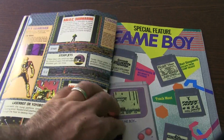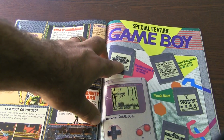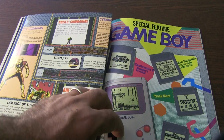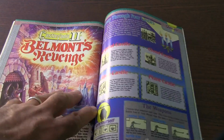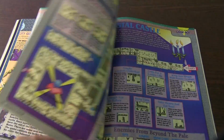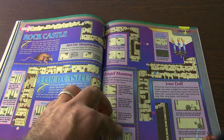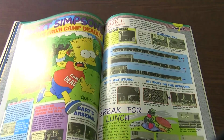Here's a special feature, Game Boy. You can see they'd even have artwork labels for this at this point. I remember Escape from Camp Deadly, The Simpsons, I remember that game. Monopoly, Castlevania 2, Belmont's Revenge for the Game Boy. Different weapons, different maps. I love the classic Game Boy. Curious what you guys' favorite classic Game Boy game is.